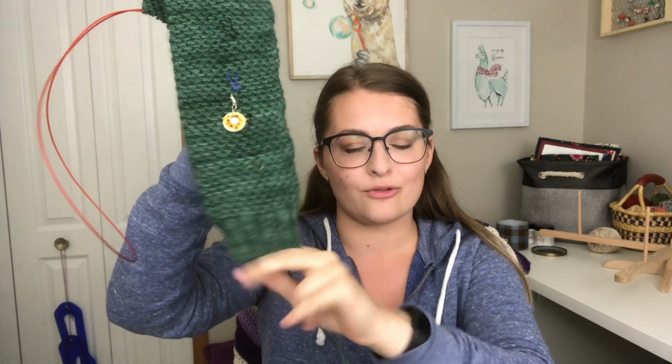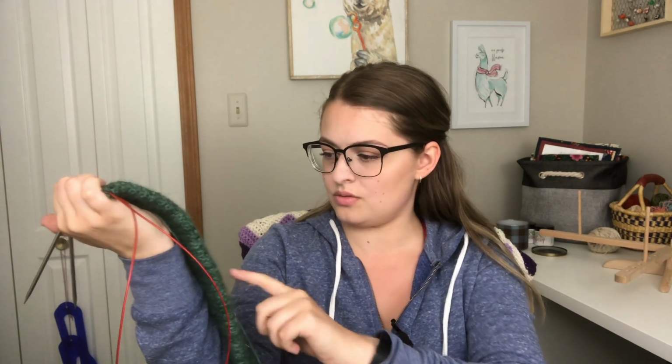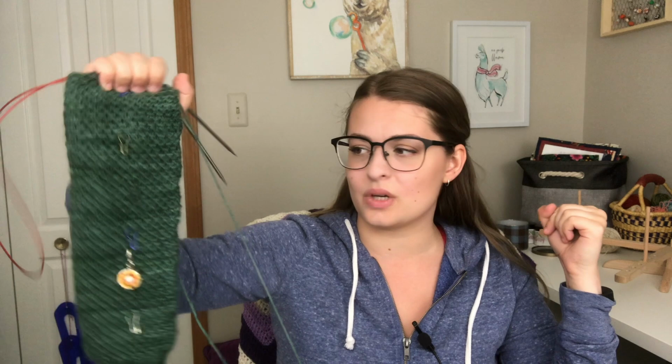So for my ribbing needle, I used a 3.5 millimeter, a US 4, and for the rest of this, I'm using a 4 millimeter, which is a US 6. So yeah, just working on the sleeve. I am 6 repeats in, and I think there are 9. So getting close. I haven't picked this up this past week.